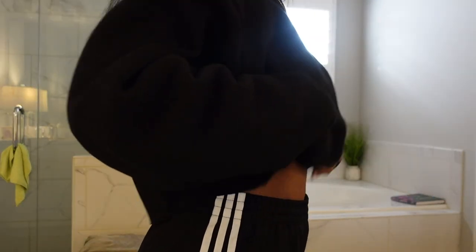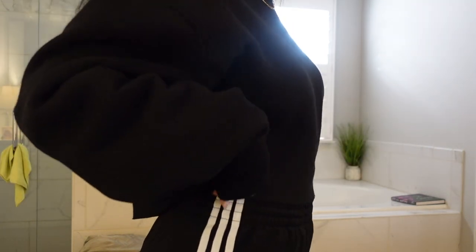Way too long. So I'm really excited to be finally going to see the second one. So yeah, let me show y'all what I'm wearing really quick. I'm wearing this cropped Champion sweatshirt. I got this years ago from Urban Outfitters. Yeah, this is from Urban Outfitters.